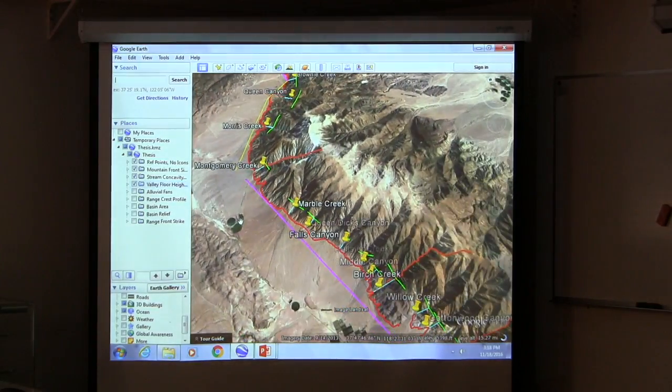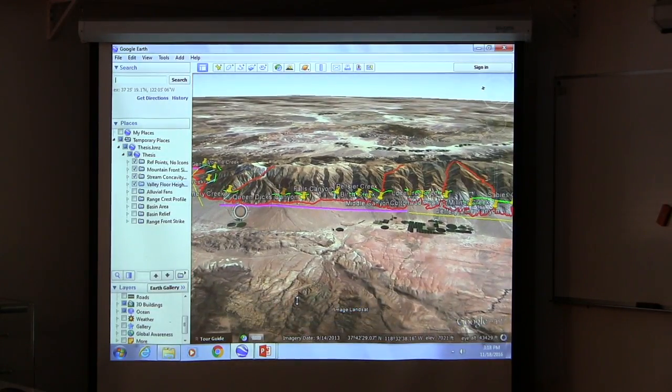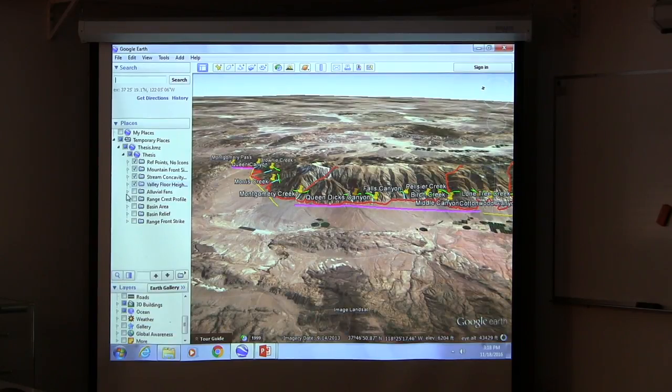Zooming back out. There we go. Alluvial fans: I measured alluvial fans for all of the 57 drainages that I measured. Range crest profile: the purple line represents the crest. The sinuous already provided the Piedmont profile or trace for me. Then I used a line to segment out the distance between each point I measured, which was at 500 meter intervals. And this is a straight line here, making sure that I measured perfectly perpendicular to the range crest and the Piedmont.